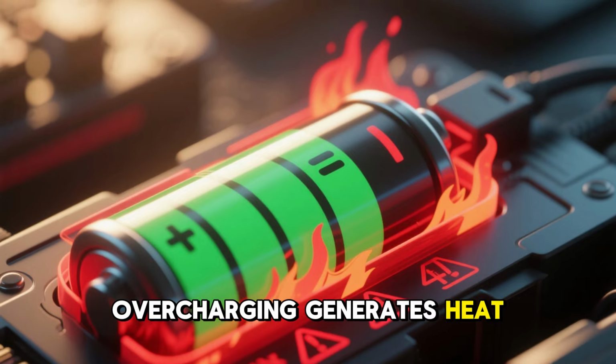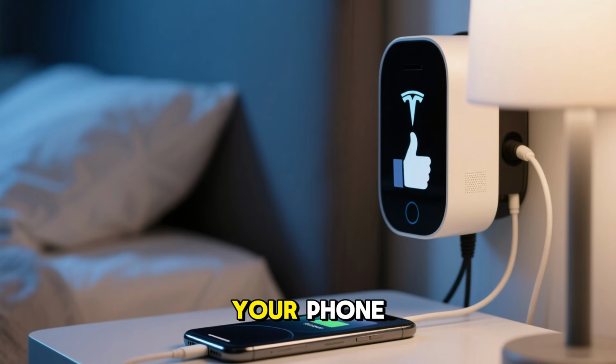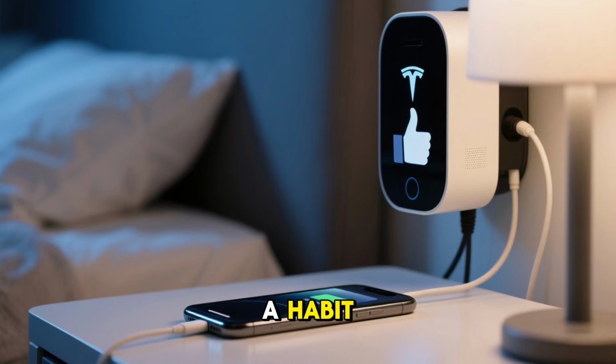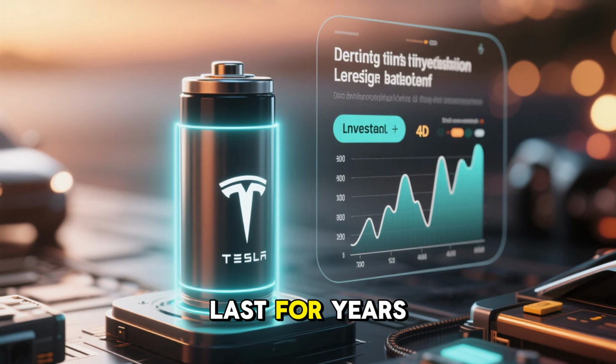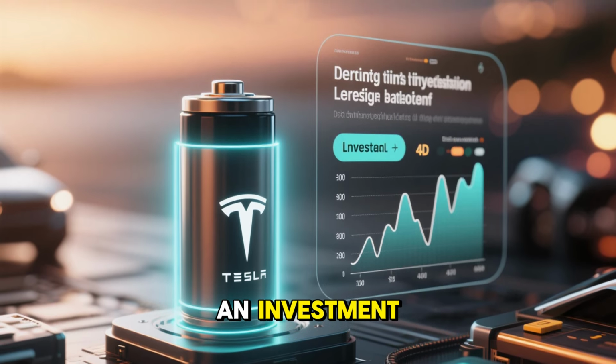Overcharging generates heat, and deep discharging strains the lithium-ion cells. It's like keeping your phone plugged in all night, fine once in a while, but bad as a habit. So if you want your Tesla battery to last for years, don't treat it like a smartphone. Treat it like an investment.